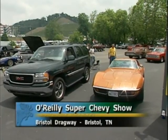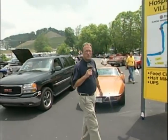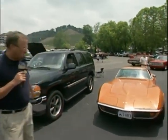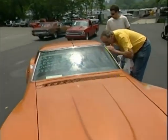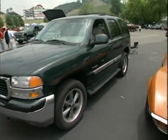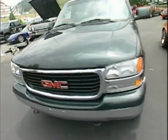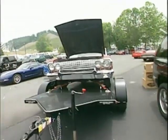Welcome back to the O'Reilly Auto Parts Super Chevy Show. A car corral? Are you looking to get into the car culture? Well, this may be a place to look. Looking for a nice historic Vette? You could have that. And again, the price is pretty much all negotiable because you're dealing with the owner, the guy that really knows what's going on. You're looking for a rare find? Well, those are available here as well.